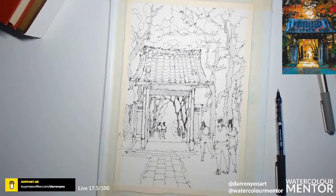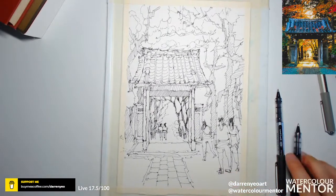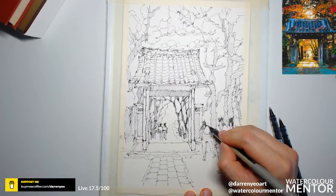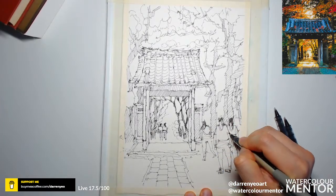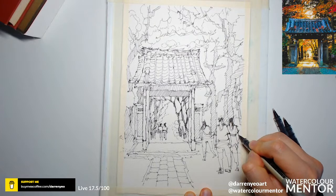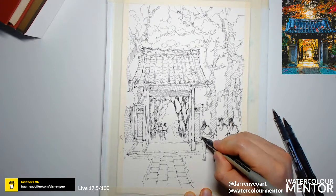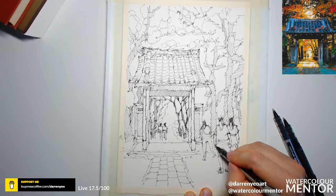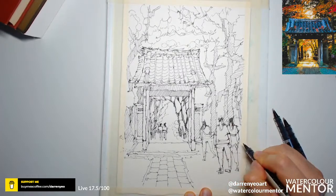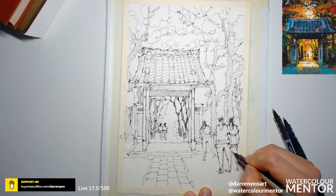There. Okay. Looking good. What else do I want to do? These people here. We gotta get them to come forwards more. So I'm using a thicker liner to just outline the edges of the figures, the line work here, to try to exaggerate them further. Okay, there we go.